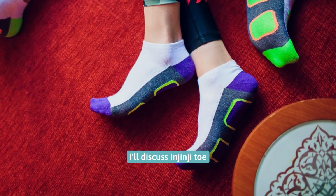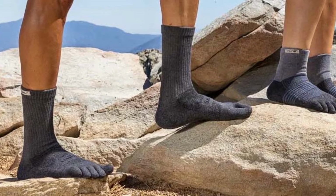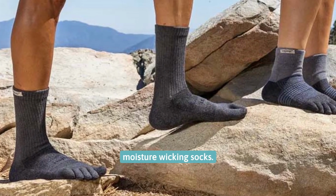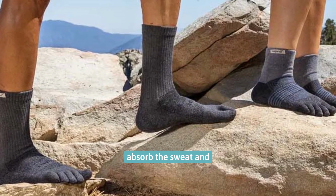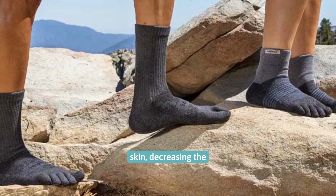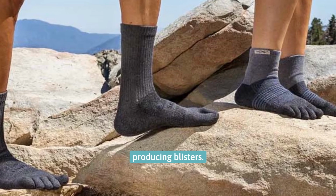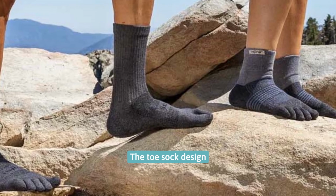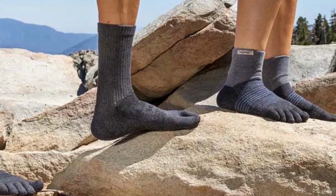I'll discuss Injinji toe socks first, as many runners wore these. They are really good moisture wicking socks. The Coolmax and the merino wool material absorb the sweat and wick it away from the skin, decreasing the moisture next to it and reducing the moisture producing blisters. The toe sock design prevents blister formation in between the toes.